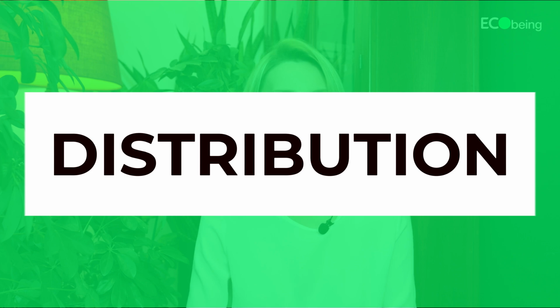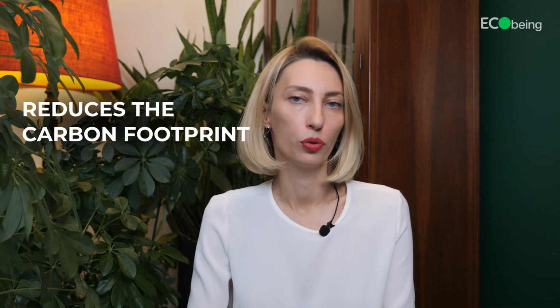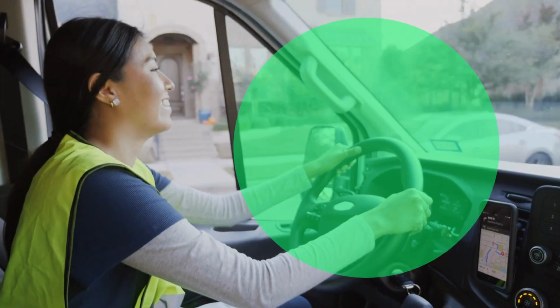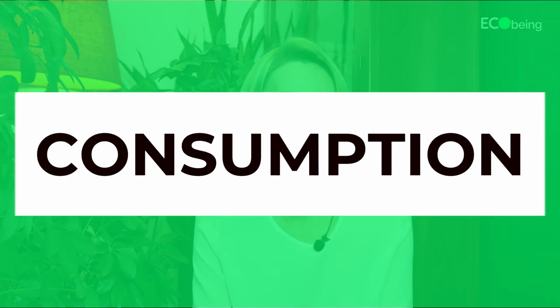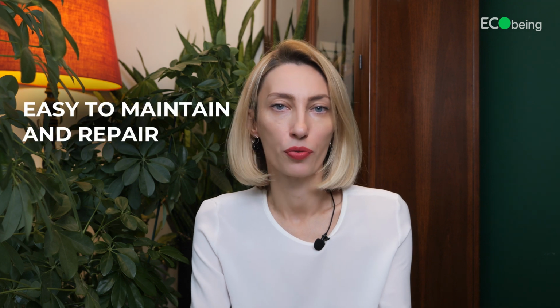Distribution is up next. Products are transported and delivered in a way that reduces the carbon footprint, such as optimizing logistics for lower emissions or using packaging that can be returned and reused. Next is consumption. The product should be easy to maintain and repair, extending its lifespan and efficiency. It should also be versatile to serve multiple purposes or be adaptable to changing needs. Readers might swap books through community programs, extending the usage phase and reducing the need for new books.